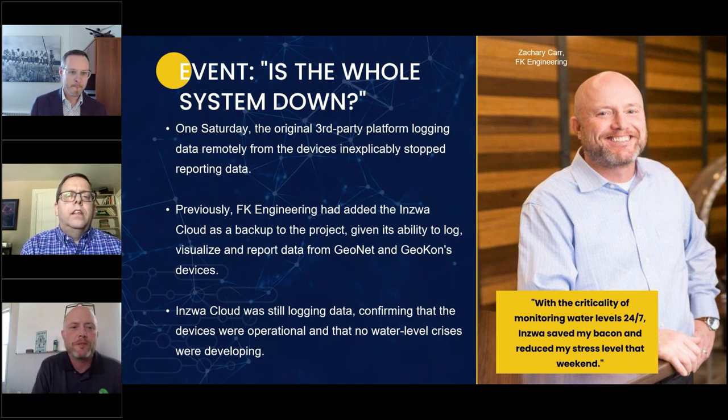So this one, the whole system went down. It should have a little bit of background. I was talking to Mike, where I was using some Inzwa instrumentation on another job, and he happened to be in town. He came out to the site, and he was looking at the GEOKON system we have out here. He's like, oh, you should let us also show you what we can do on our platform at the same time.